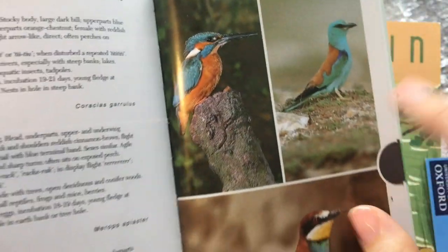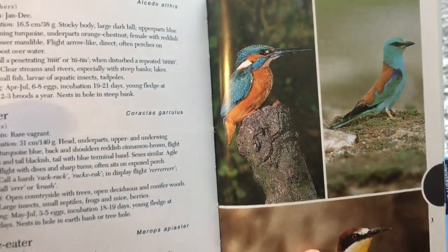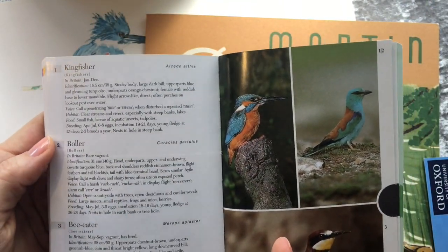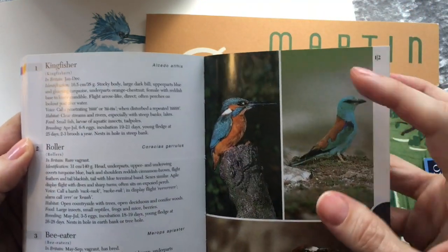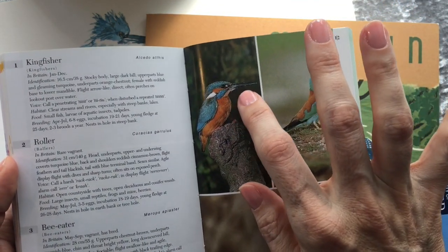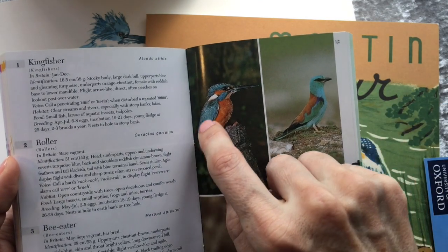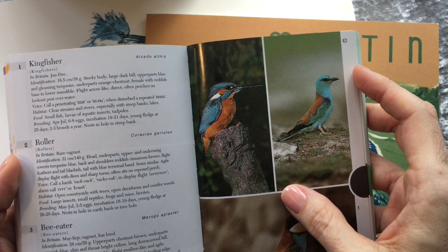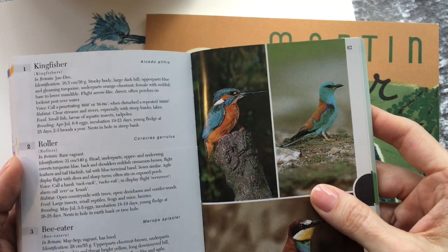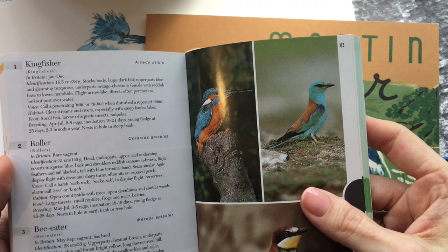He's a delightful little fellow, very brightly coloured, very distinctive markings. This particular species is the Alcedo atthis. He's a smallish bird with a stocky little body, a large dark bill. Upper parts are blue and gleaming turquoise. We get some electric blue colours there. His underparts are orange, reddish, and chestnut colour. The flight is arrow-like, direct, and he often perches on lookout posts over the water.